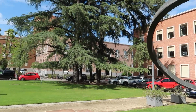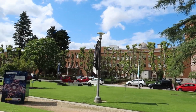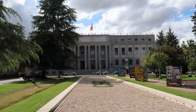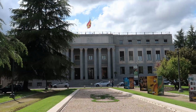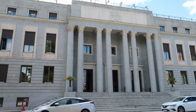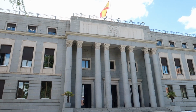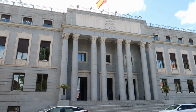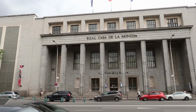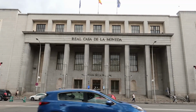And I travel to Madrid to see the Mint of Spain and the National Bank. What you see here is the Spanish Mint, the Casa de la Moneda, at least if you have seen the TV series La Casa de Papel, the money heist. Actually, this is not the Spanish Mint, but the National Research Council. This is the actual Spanish Mint, and inside you will also find a museum.